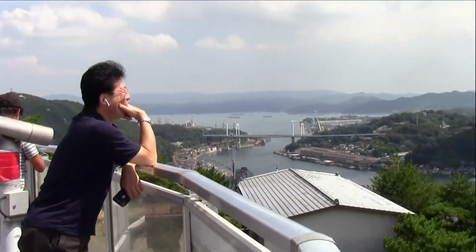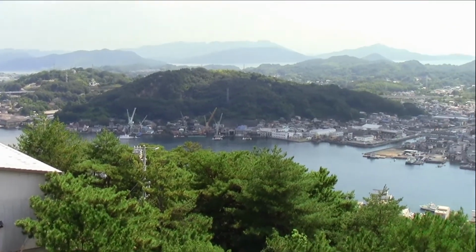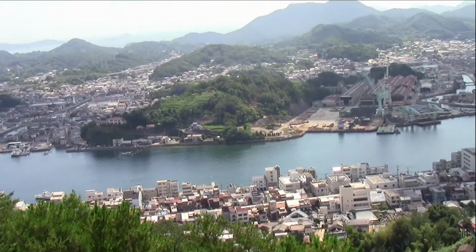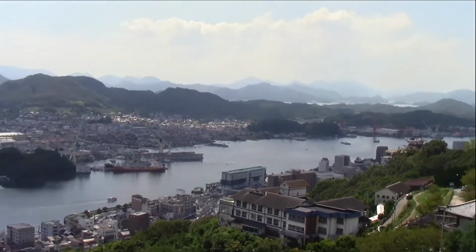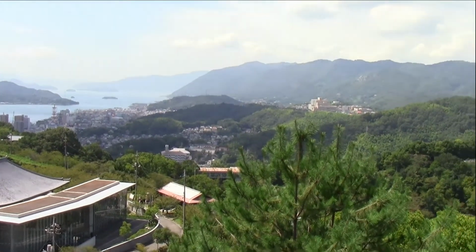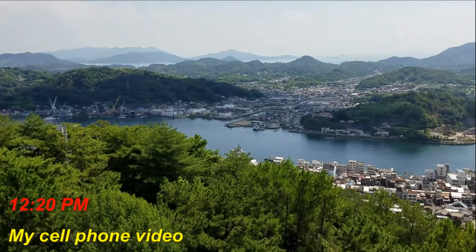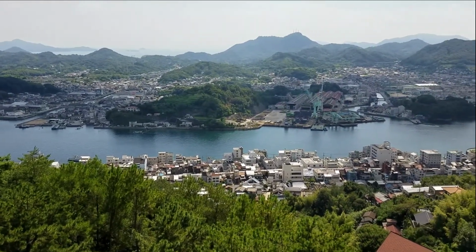That's Anne. She's from Vietnam. She's a lawyer, and she's staying with the Kaiharas for 3 months while she does an internship here for law. Super sweet woman. So my Airbnb hosts, the Kaiharas, drove me from their home in Hiroshima up to Onomichi to see this view.